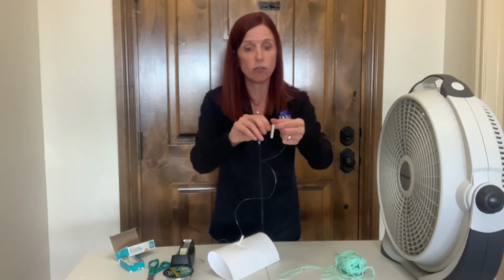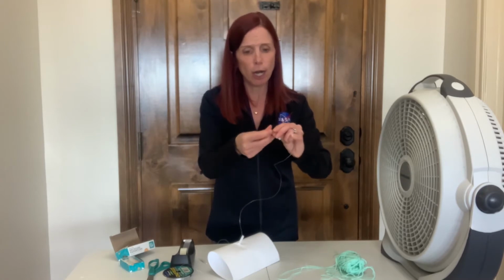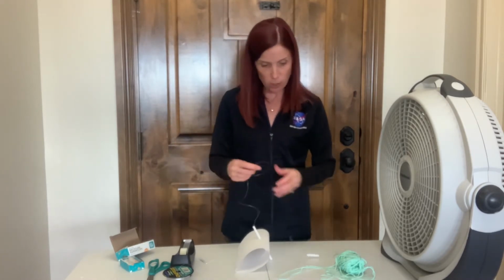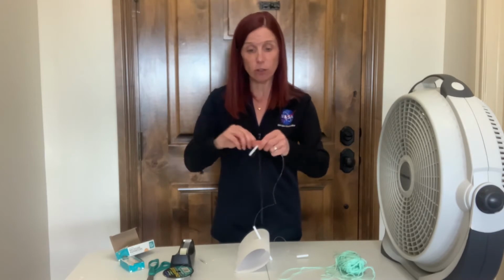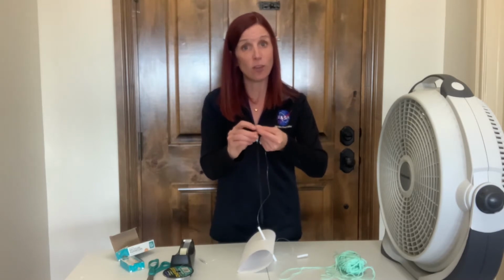I'm going to tie one of my short pieces of straw onto each end. For that, I'm just going to stick this end through this small piece of straw, and then I'm just going to tie. However you want to tie it, you can even tape it if tying is a little bit hard. I'm going to tie it just like so. So now I have a handle on one side, and then I'm going to put the handle on the other side. And so now I've got my second handle, and I'm going to do the same thing. I just threaded it through, and I'm going to tie it off with a knot.